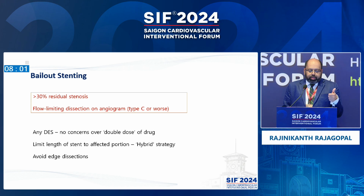Bailout stenting, like I said, if there is significant residual stenosis or dissection. If you put in a DES on top of a DCB, there is no huge concern about double dose. And you don't have to scan the whole segment, just where there is significant dissection or stenosis. Avoid edge dissections. It's okay to leave behind a dissection after a DCB, but not at a stent edge. That's a completely different concept. So we should not leave stent edge dissections. That's important to see the difference.